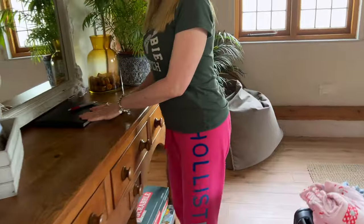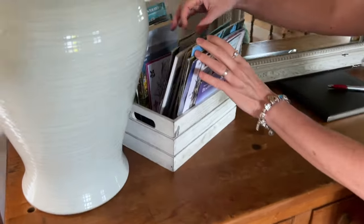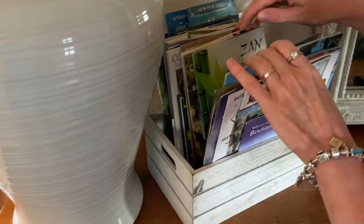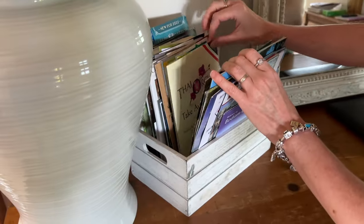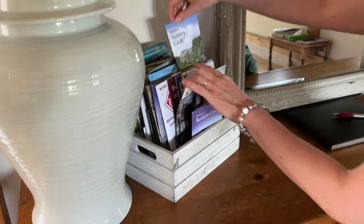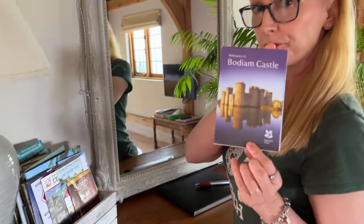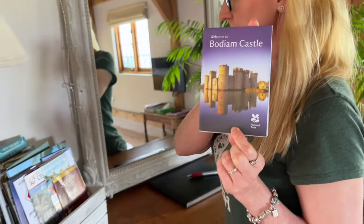We've got a visitor's book, which we will sign, and plenty of info of what to do in the local area. There's some pamphlets, restaurant menus, takeout menus, the things that are all around, because there's lots and lots of historical buildings and whatnot. We are going there, hopefully. Bodiam.